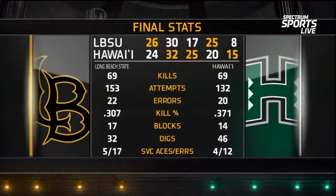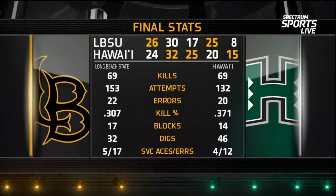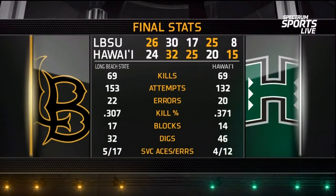Yeah. All right, let's take a look at the final numbers tonight. It went a long time. Hawai'i hit .371. Long Beach State not too shabby themselves at .307. Long Beach State had the block advantage, but look at the dig difference, 46-32 in favor of the University of Hawai'i. And many of those digs coming from Gage Worsley, who had a career-high 17 tonight.